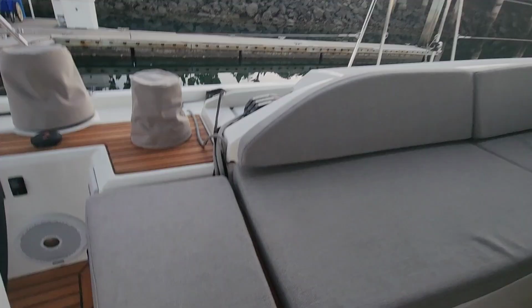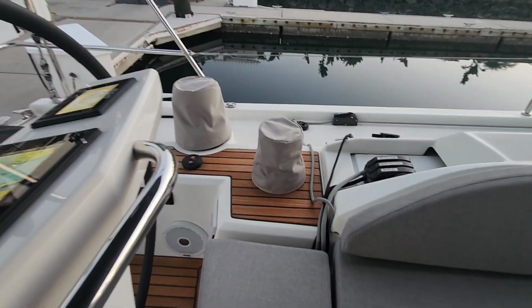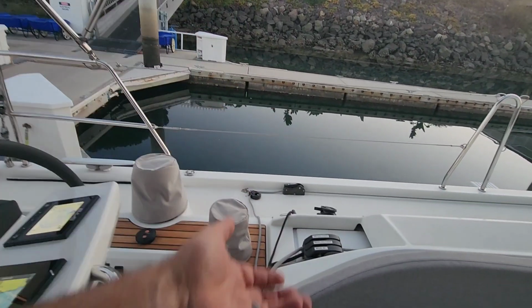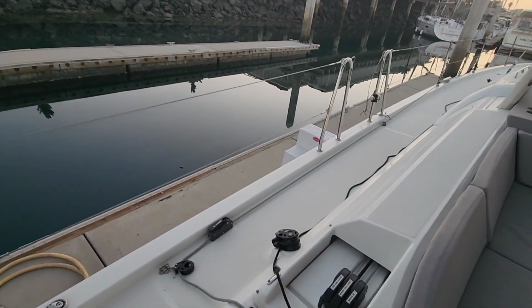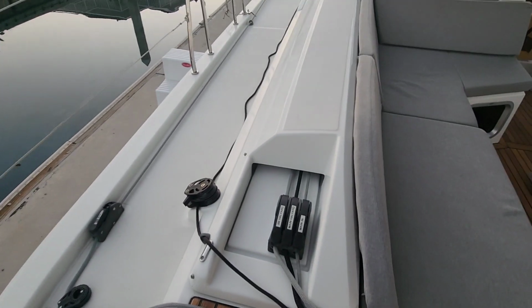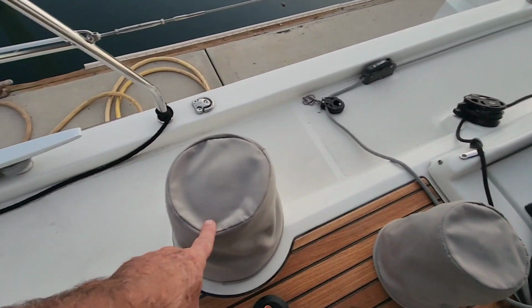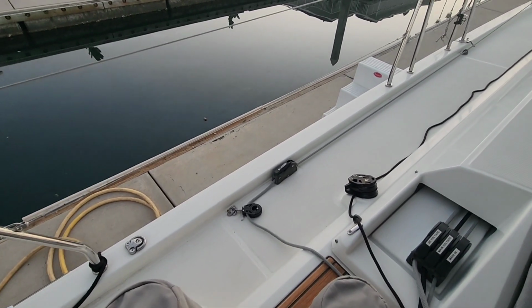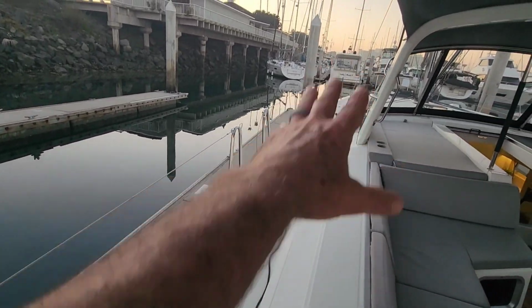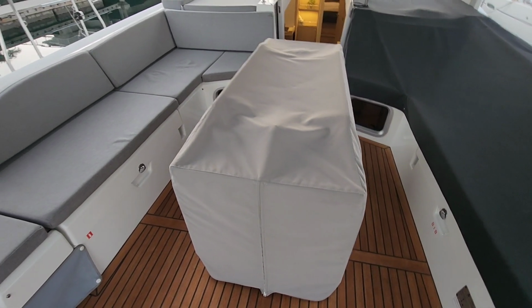So there is line storage under these with a little mesh kind of container to keep all the lines contained and make sure they don't sit and get moldy, so you get air circulation through there so the lines don't sit in a pool of water and get manky and moldy. All your lines are laid back here to these winches. You've got one manual and one 2-speed Harken electric furling winch, or primary winch there. So nice clean decks, everything laid back, and I'll just show you this cockpit table.